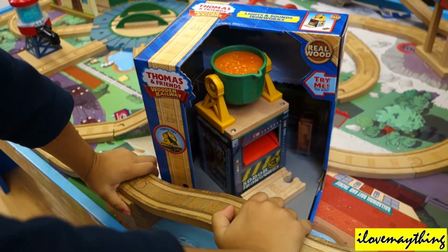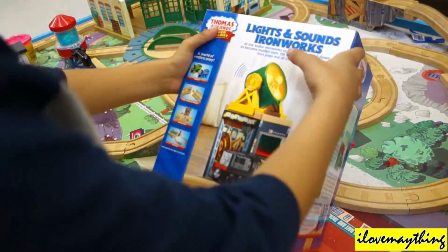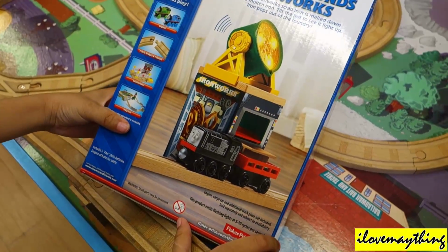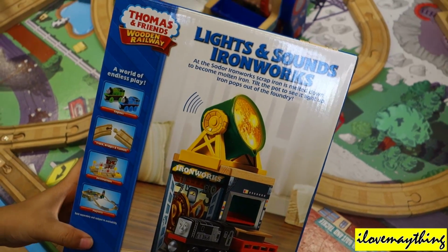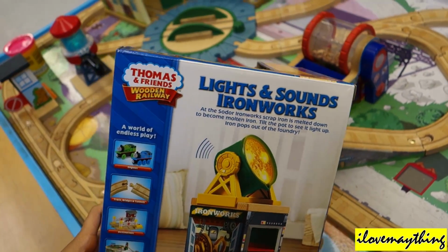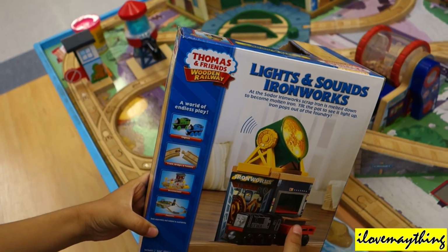Let's check out the back of the box, Julian. I want to see what's in the back. Yeah. Nice. That's diesel, right? Yeah. At the Sodor Ironworks, scrap iron is melted down to become molten iron. Tilt the pot to see it light up. Iron pops out of the foundry. Nice.